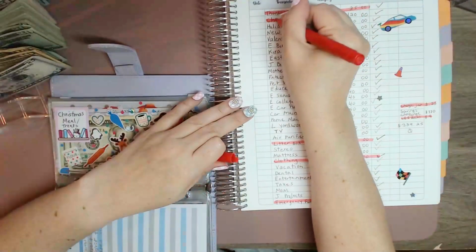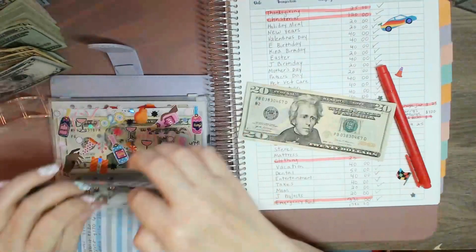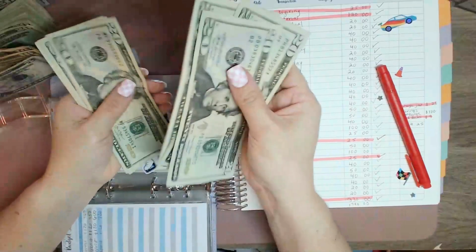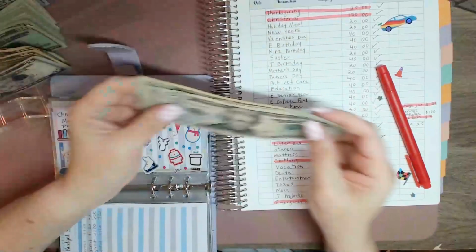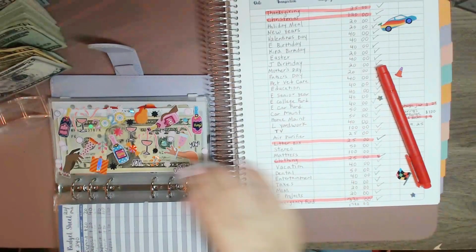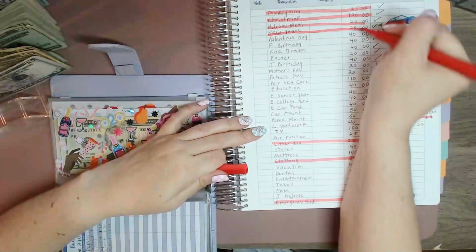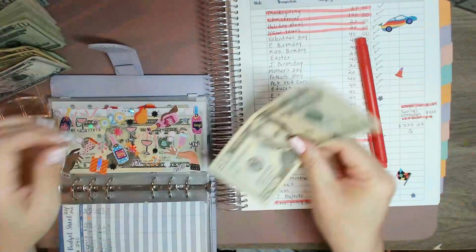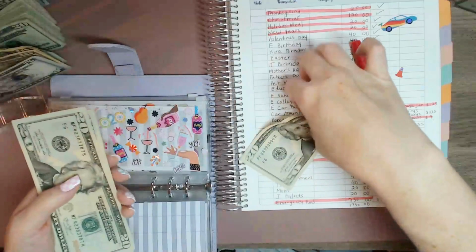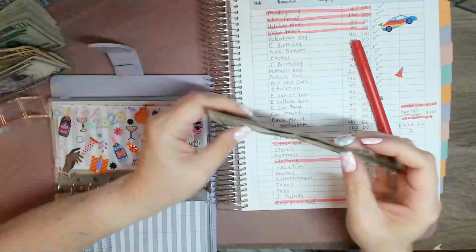All right, next is going to be the Christmas holiday meal, and that's going to get 20. All right, so the Christmas holiday meal has 20, 40, 60, 80, 100, 140. All right, New Year's is going to get 20 as well. And that could be for New Year's Day, New Year's Eve, just in case we want to do something fun as a family. All right, so now New Year's has 20, 40, 60, 80, 140.